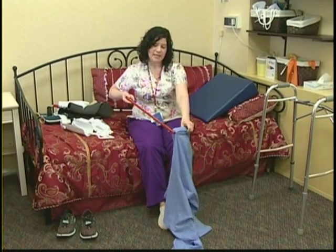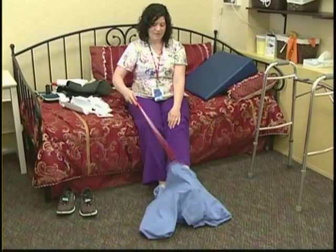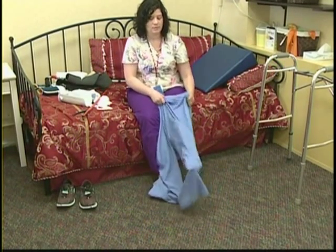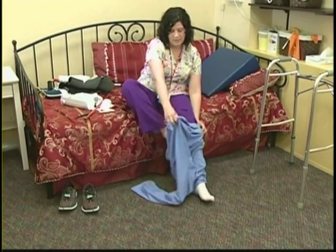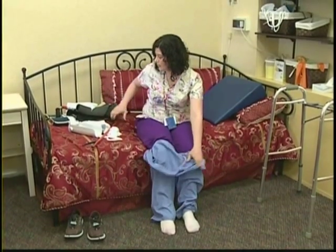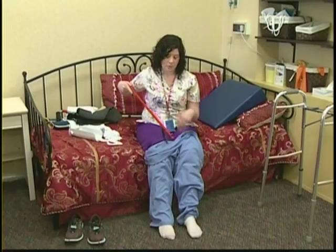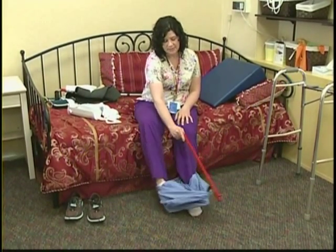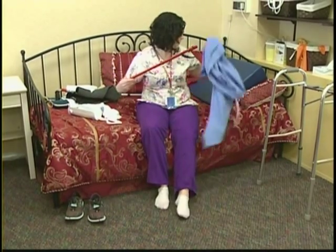So if I grab the waistband of my pants using my reacher, I can drop it to the floor, get my foot in the hole, and once I can reach it with my hands, pull it the rest of the way up. And like I said, your other leg can just go right in there. We can also use the reacher when you're getting undressed. Once you've lowered your pants to your knee level, you'll sit down and use the reacher the rest of the way to get your pants off.